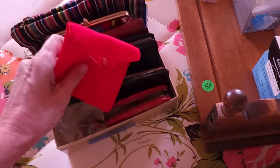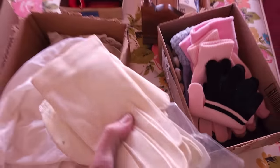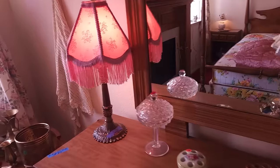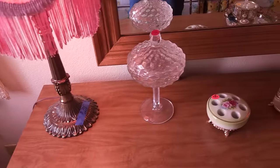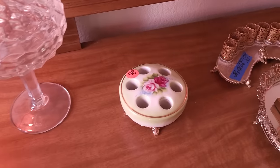Okay. All right. Nope. You get back there. Get in there. Okay. We're just going to get our gloves. Oh, I like those lamps. Those are $75 each. Again, a good price. Definitely a good price. These shades are very, very expensive. Beautiful, beautiful lamps. We got a cubist pattern candy dish.